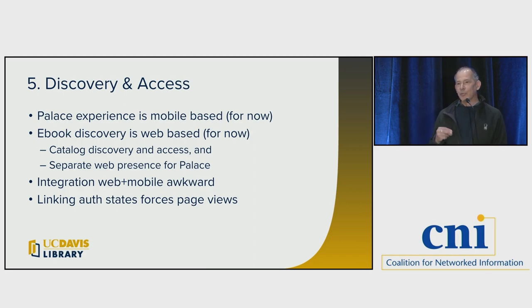On the flip side, ebook discovery, for the platforms at least, is heavily biased toward web-based discovery. And again, part of the work that we're partnering with our colleagues at other institutions and with LYRASIS on is trying to figure out a better way to do that on a mobile interface. And I suspect we will wind up trying to pursue multiple points of entry to these types of content.